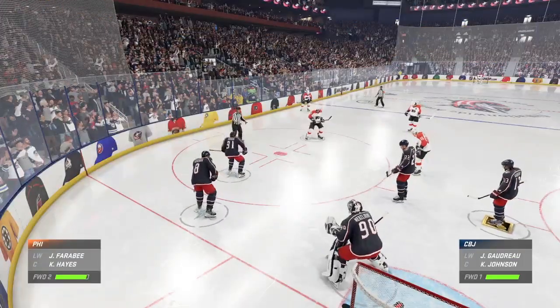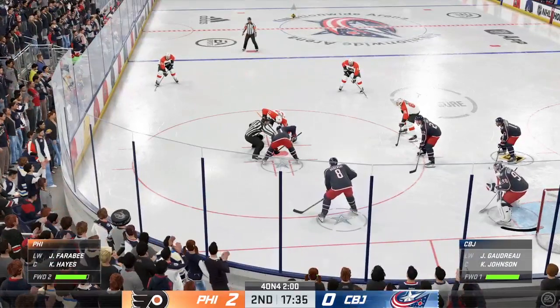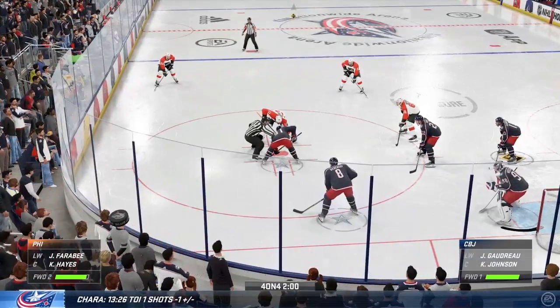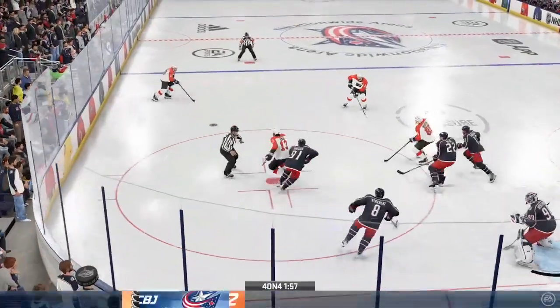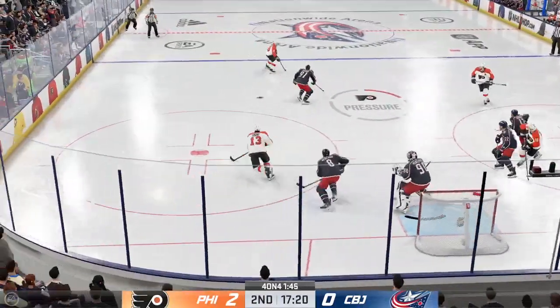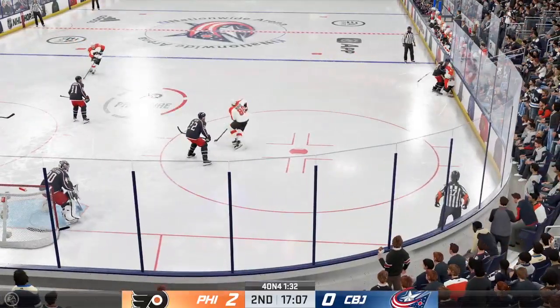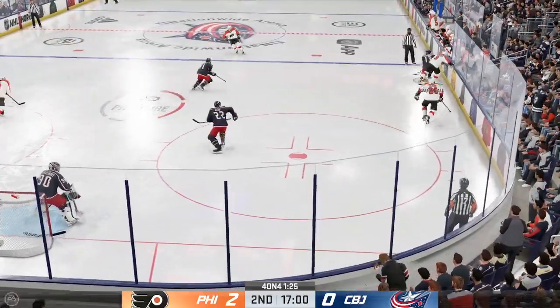Batten down the hatches. Things should open up here with a little 4-on-4 on the ice. On a 4-on-4, you can expect all players on the ice when you're possessing the puck to activate. You have to be able to support the puck carrier, and if you're a defender, you know you're jumping into a lane going north. Wide!